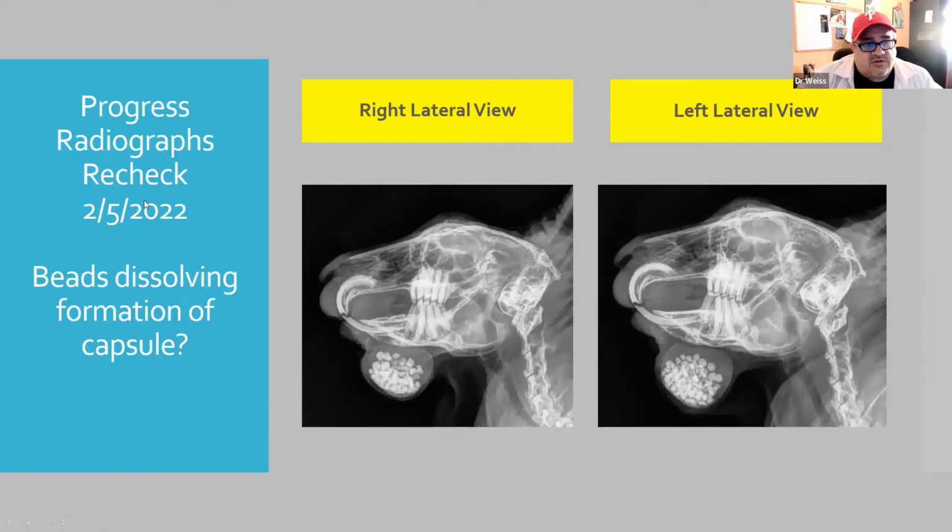So this was 2.5 months, a recheck. You can see the beads are starting to dissolve. What I thought was interesting was this capsule that seemed to be forming around the beads, and on a physical exam, it seemed kind of soft. It's really tempting to lance it, figuring there was more material in there, but we didn't.